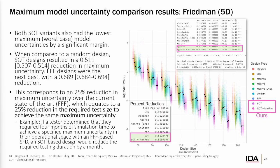For the maximum model uncertainty, which is the blue and measures the voids, we see that the sliced optimal transport method blows the rest of the space filling design methods out of the water. We actually see a 25% improvement compared to fast flexible filling. That makes sense because you can see in the image how well this method managed to fill in those voids, and this maximum uncertainty is related to the size of these voids.